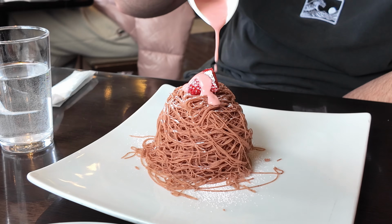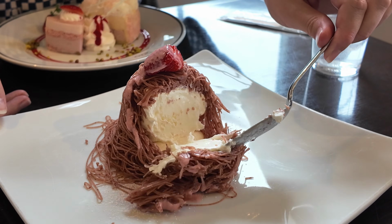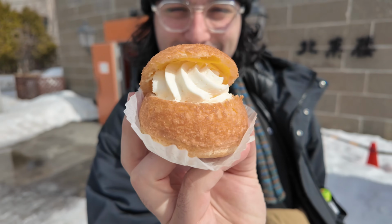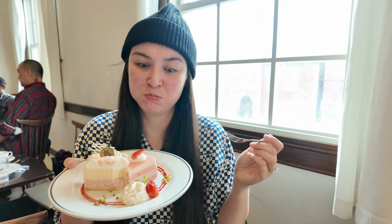Alrighty, number 8 on this list, and we're getting into the desserts now, Hokkaido dairy. And it's funny actually, because when you're in Hokkaido, you don't call it Hokkaido dairy. It's just regular dairy, if that makes sense. When you're traveling around Japan, you'll find that a lot of places are advertising that they serve Hokkaido milk or Hokkaido dairy products. And the reason for this is because Hokkaido dairy is known to be the best in Japan, maybe even the world. Super creamy, super rich.